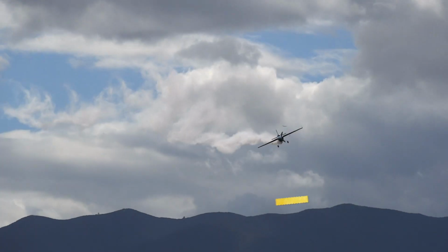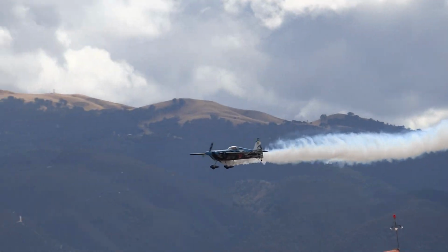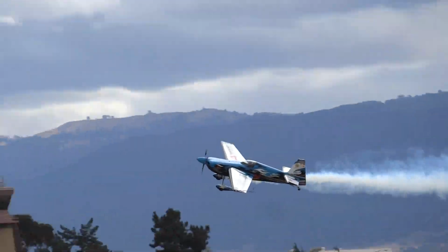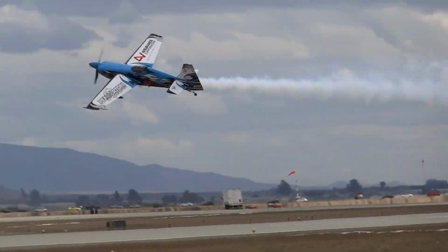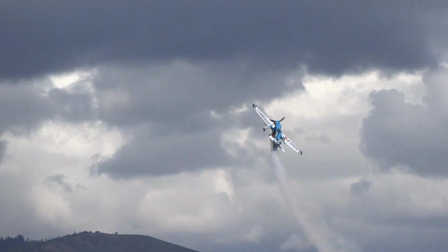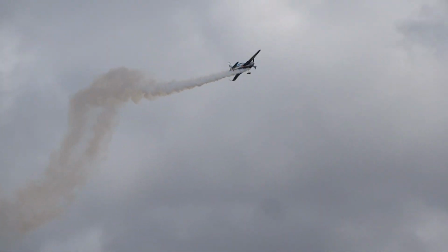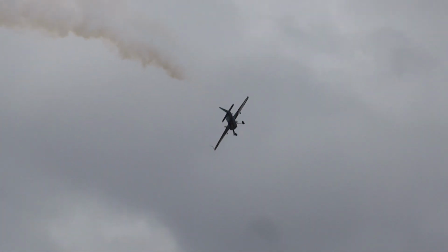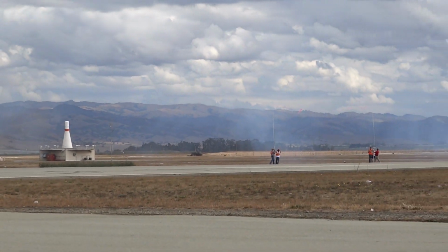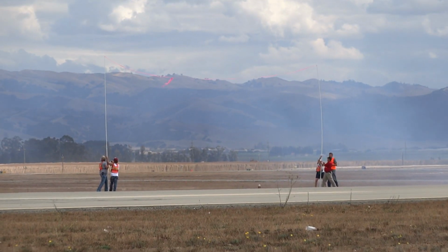So close to ladies, I want to give you all a big shout out as well. Anything is possible, girls. There you will see crew members that are holding poles. Now Melissa has surveyed those poles. You'll see those crew members in their safety vests. Poles are about 22 feet high, a little wider than the wingspan of Melissa's Edge 540 aircraft.